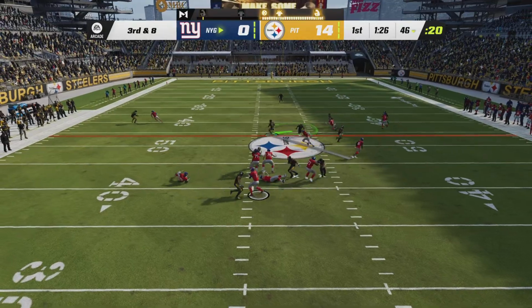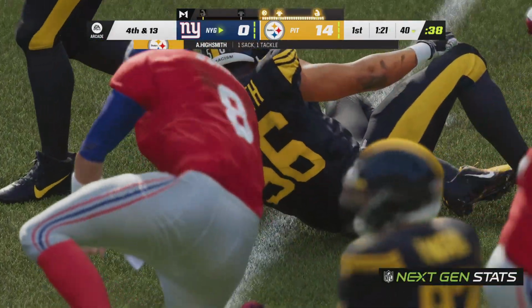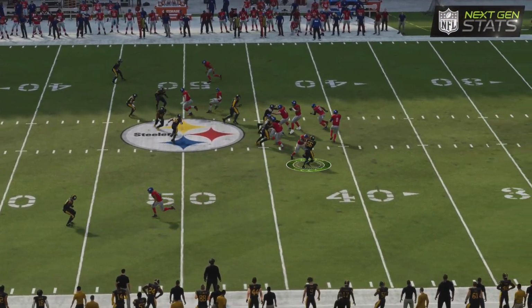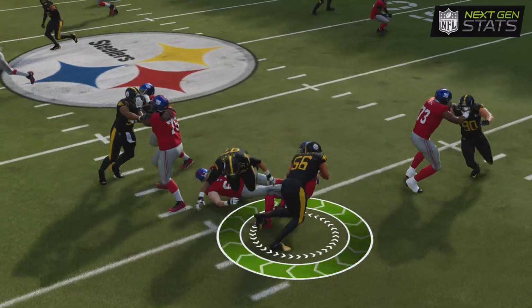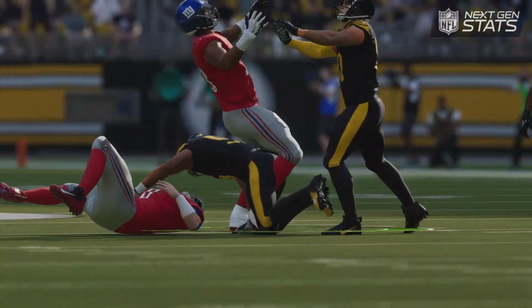Back to throw. Jones. And the Steeler pressure too much here. He's going down. Alex Highsmith making the nice play and getting the sack. Just not much a quarterback can do there, CD. The pressure was in his face almost instantaneously, led to a very quick sack.